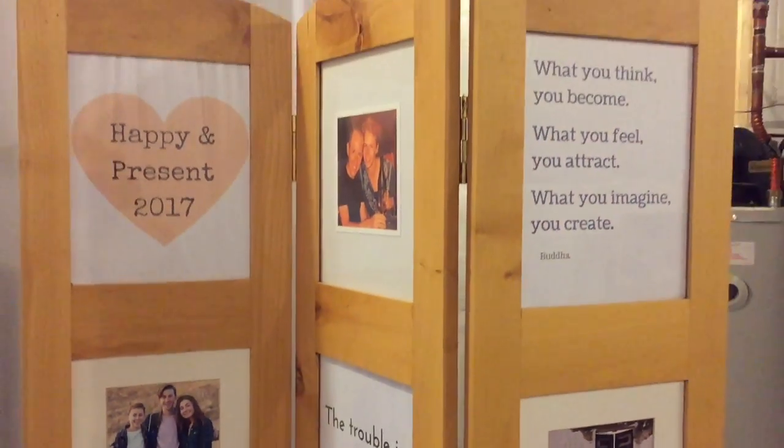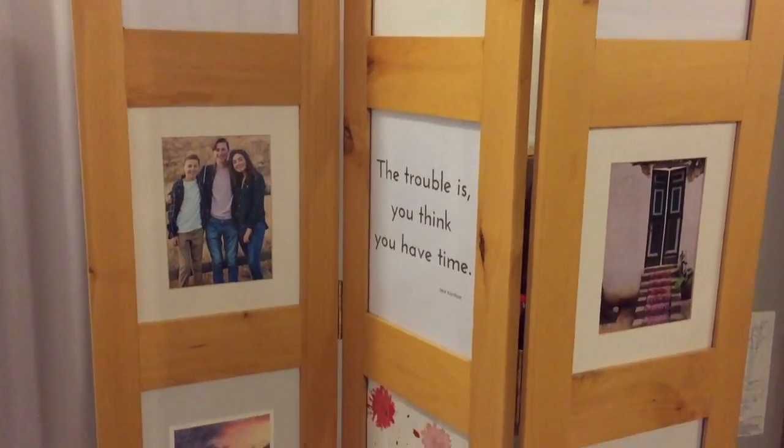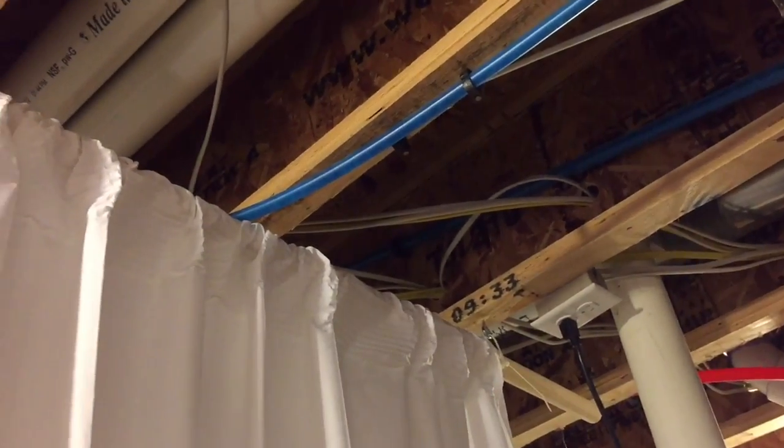So the screen in general is a little 90s, but I think down here it works because it hides the water heater from my view when I'm sitting at my desk, and it gives me a little bit of inspiration. So then over here, I have the same curtain situation hung up on dowels, just right from the ceiling, and easy access behind there, storage space with my sewing machine and some Christmas decor and that sort of thing.